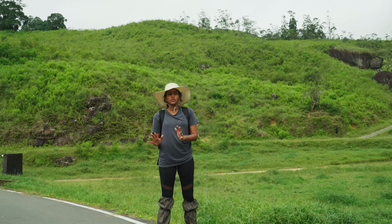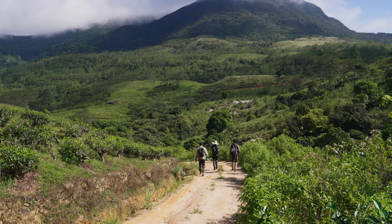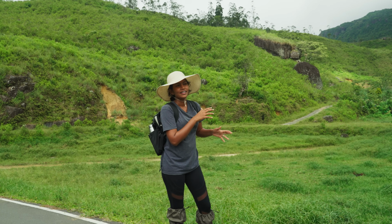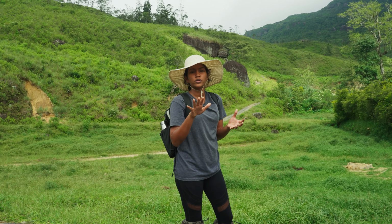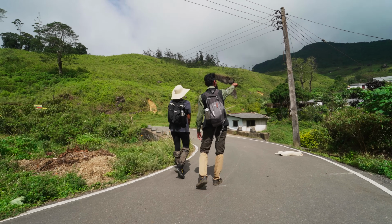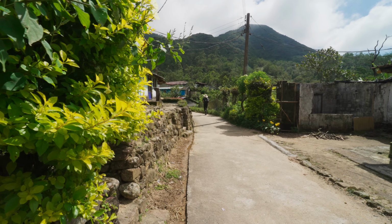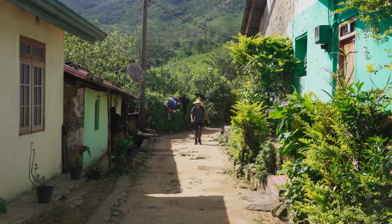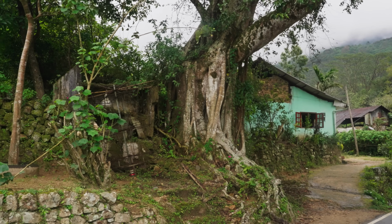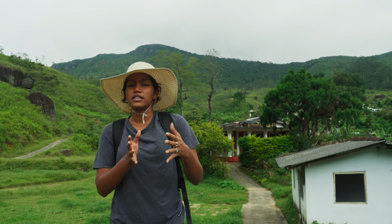So we're just walking through the village of Thangapur before ascending on to this mountain to begin our hike. And I just want to reflect on how beautiful just the walk through the village is. In fact, even up until this point right here, there's still no reception on our phones. But there's an entire community living here, and it's such a picturesque little town with just green pastures all around it.